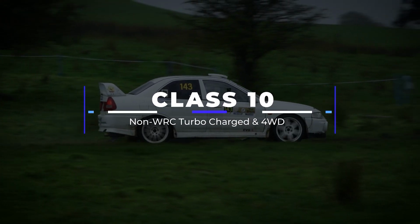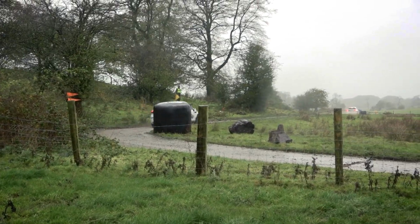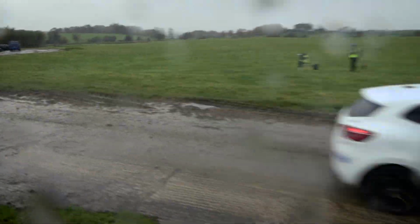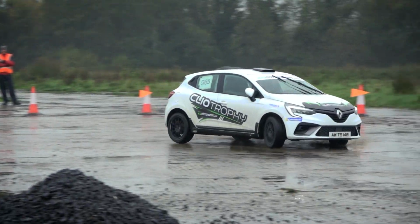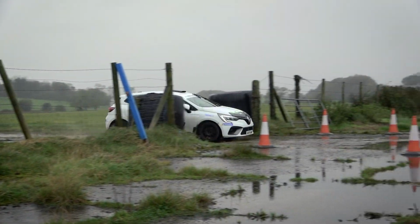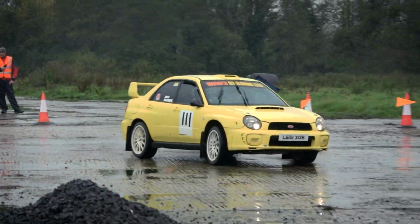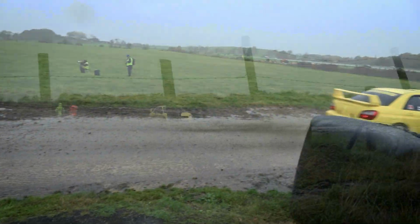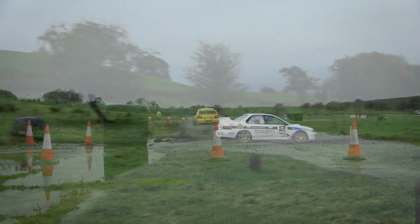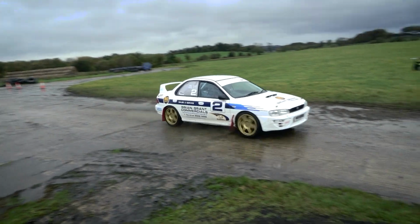On to Class 10, and the KG Motorsport Clio Trophy cars are getting the next run off them. 2018 Esports World Rally Champion John Armstrong leads the class and is 8th overall. It's 2019 British Junior Rally Champion Josh McErlean just 0.2 of a second behind Armstrong. Darren McGuinness is the first of our four-wheel drive Class 10 cars, and he's 4 seconds back in third. And it's another Subaru, this time of Gary Grant, rounding out the top 4 in Class 10.